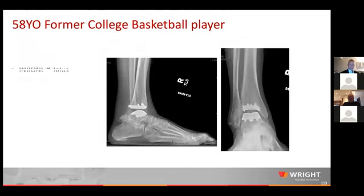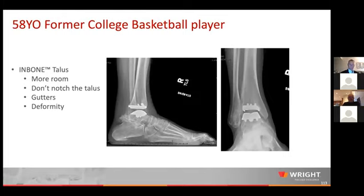And here's what it looks like with In-Bone talus: more room, didn't notch the talus. I could be super aggressive with the gutters because I had a little more room, and the deformity is corrected. Some people say that this speeds up the process. For me, doing a flat talus versus a chamfer talus only adds about 5 minutes.